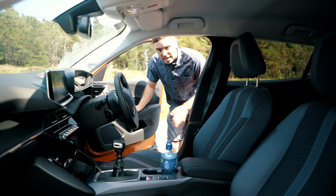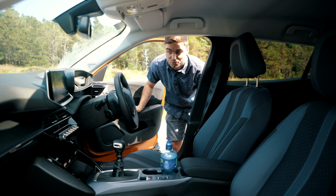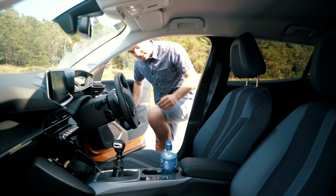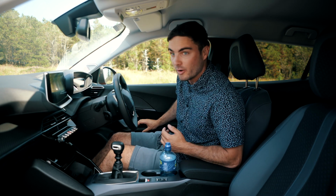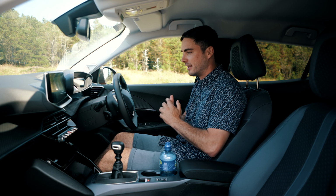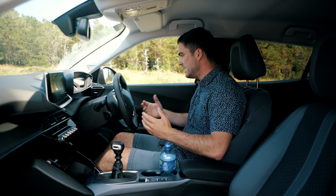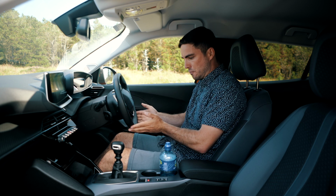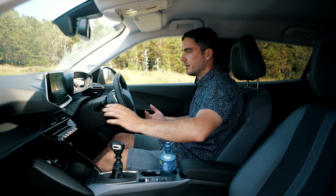Now, the interior, and I have to say, this is actually the first time I've sat into a Peugeot in a couple of years, and I'm going to be honest, it is very nice. I was honestly astonished when I collected this car. So the whole fit out and layout is really, really nice. The finish, it all feels really, really premium. The seats are comfortable, push start, so I'm going to turn it on.